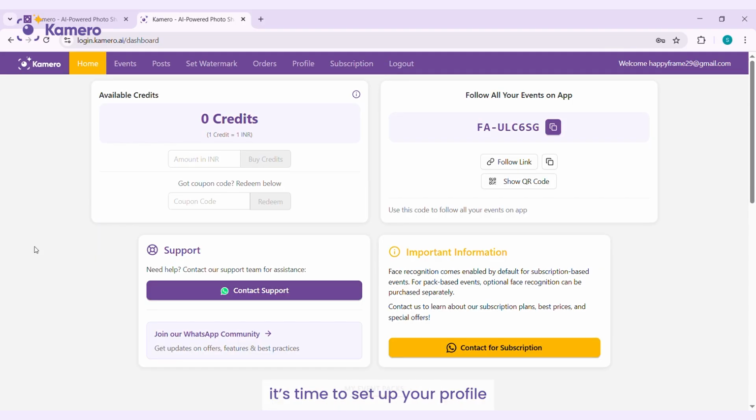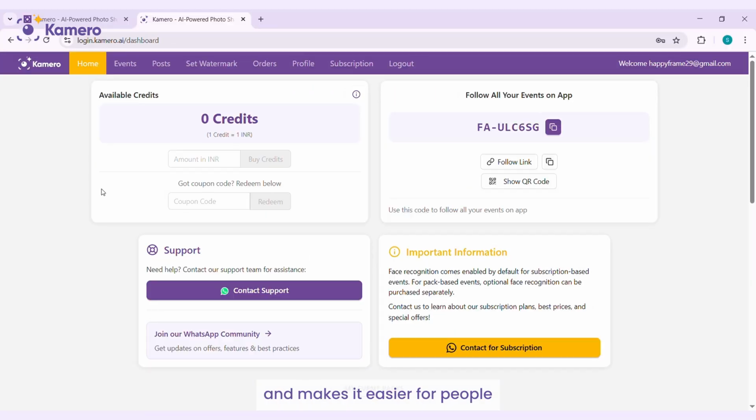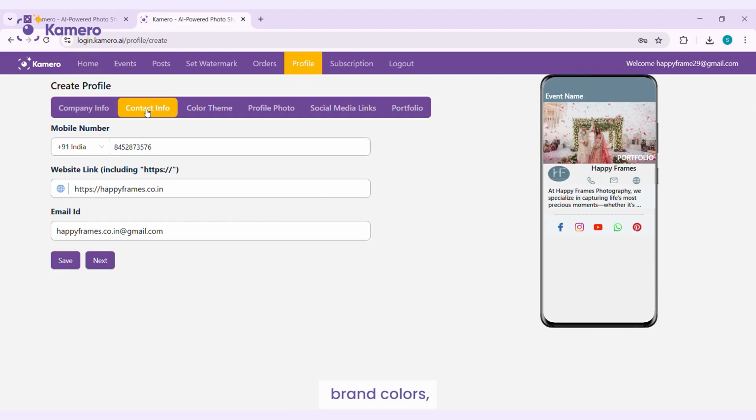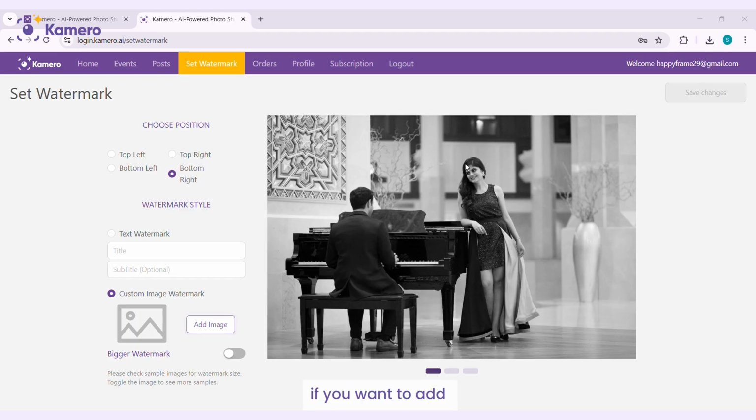Once you're in, it's time to set up your profile. This helps your brand shine and make it easier for people to connect with you. Just go to Profile and fill in your details: your name, contact number, brand colors, social handles, website, and logo. You'll also find the Set Watermark section if you want to add your custom watermark to all your photos.